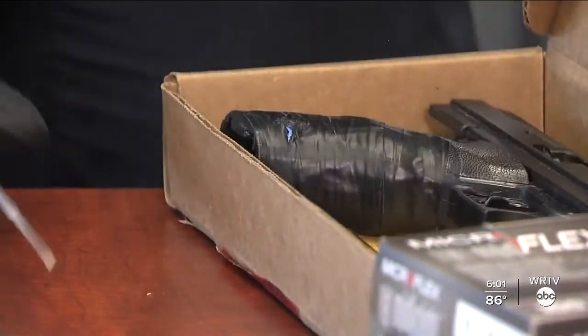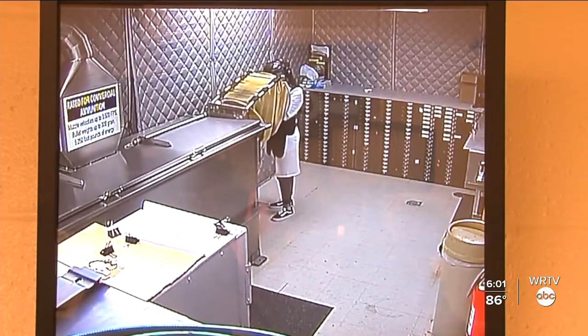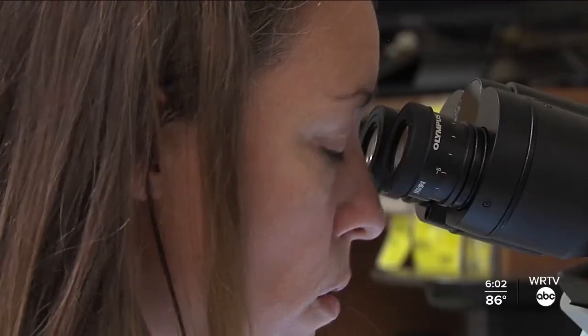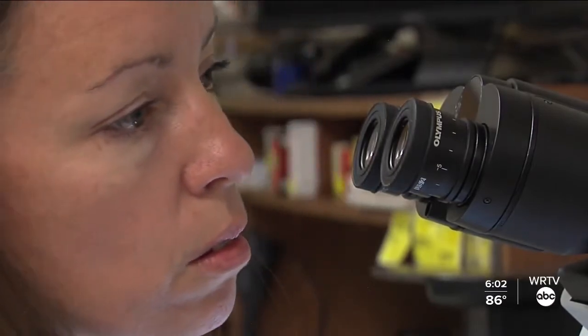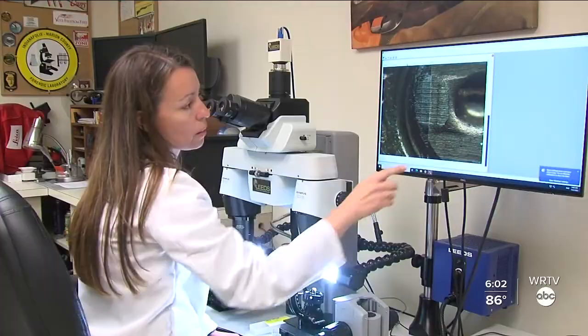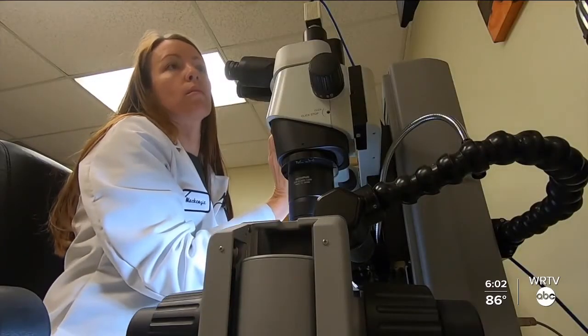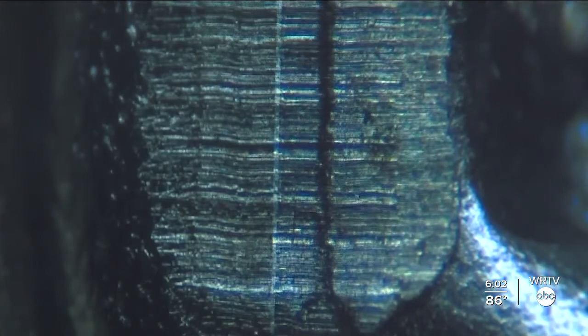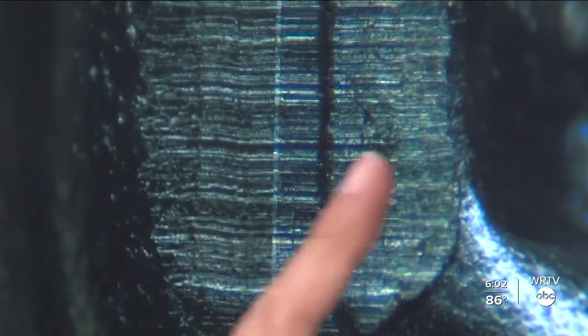Every gun is examined, fired, and photographed. Casings get a microscopic photo before being entered into a database that can determine if they've been used in other shootings around the city. So that almost looks like one cartridge case. So that right there shows me that this was fired in the same gun. These marks are the fingerprint of the firearm.